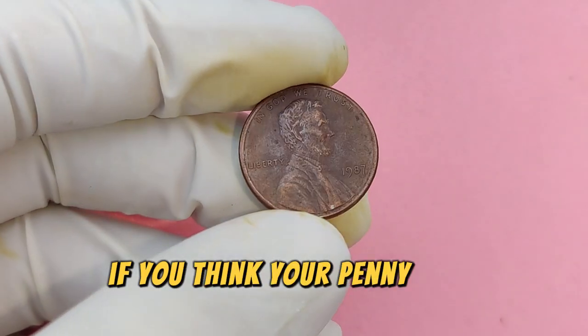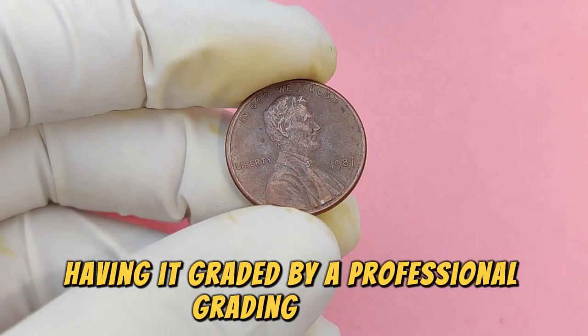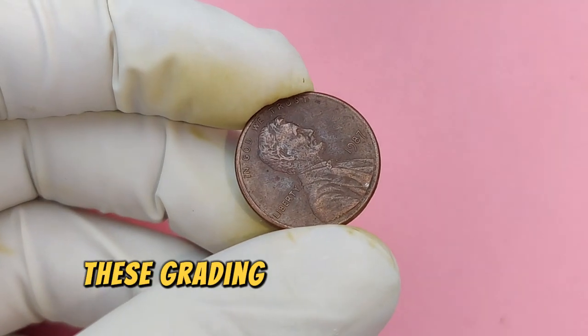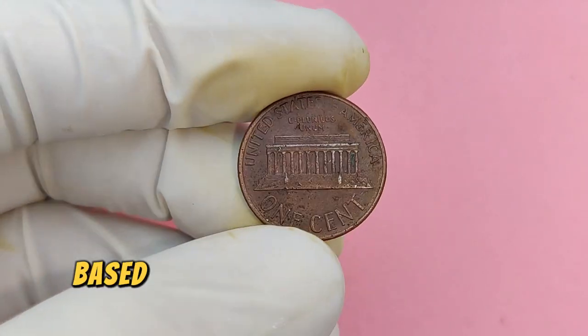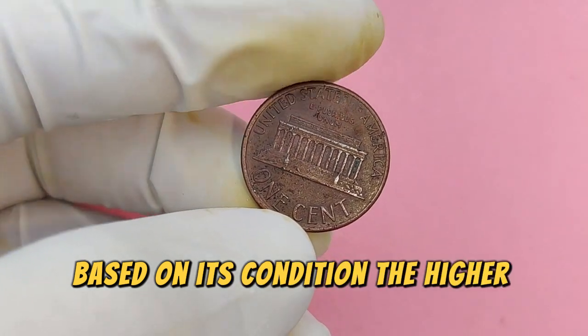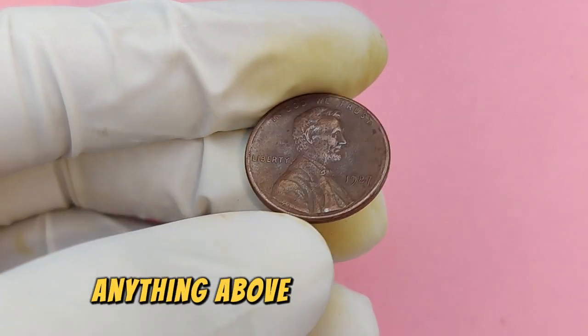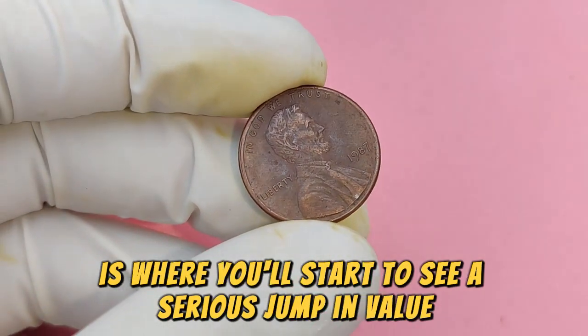If you think your penny is in exceptional condition, consider having it graded by a professional grading service like PCGS or NGC. These grading services will give your coin a numeric score, from 1 to 70, based on its condition. The higher the grade, the more it's worth. And remember, anything above an MS-65 grade is where you'll start to see a serious jump in value.